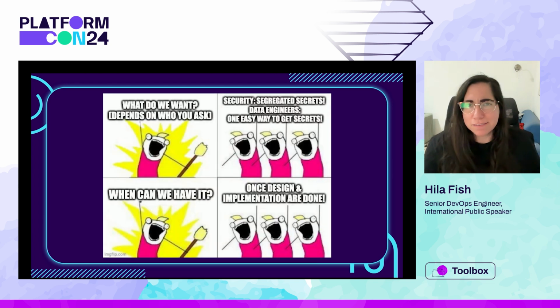So what do we want? Depends on who you ask. Security says, hey, we want segregated secrets. And not only security, us DevOps team wanted it too because we are security minded.